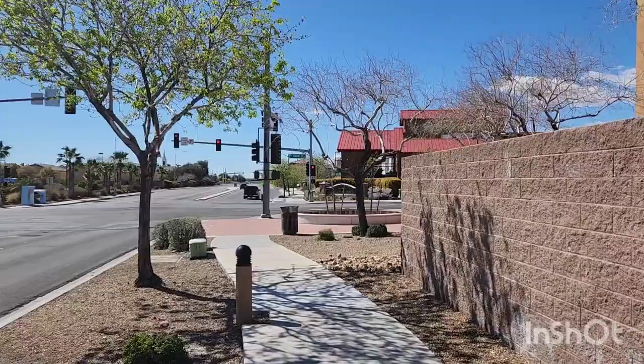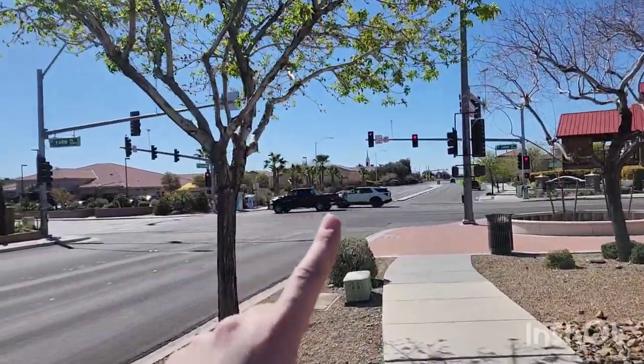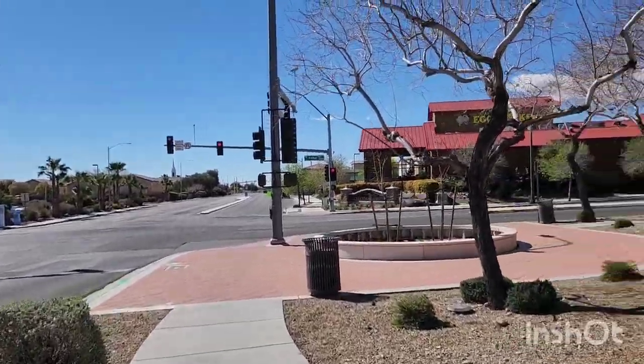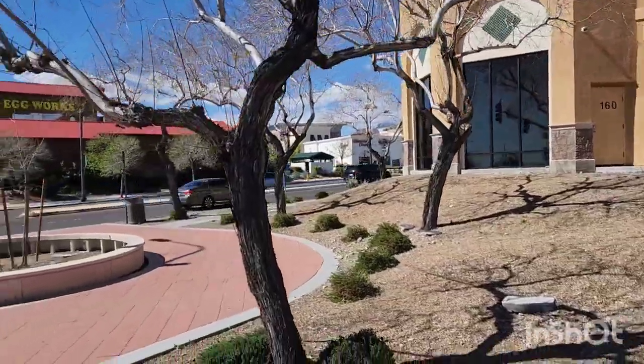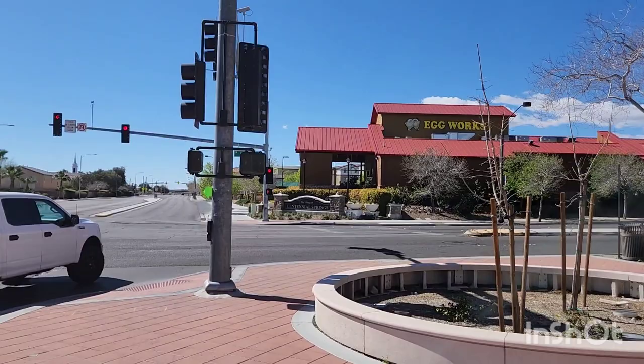Going back home. See the steeple over there? Right there. Live right behind there. Got Egg Works over here. Some other businesses over here. I thought about just setting my tent up right here, but that tent is huge.